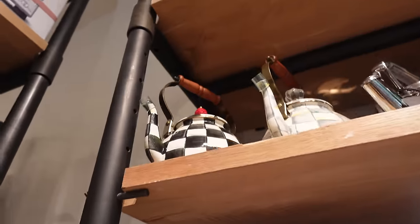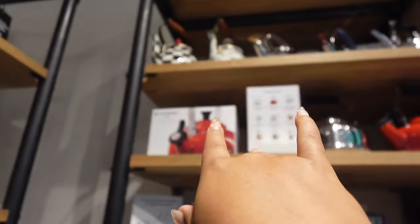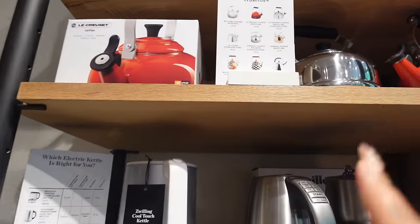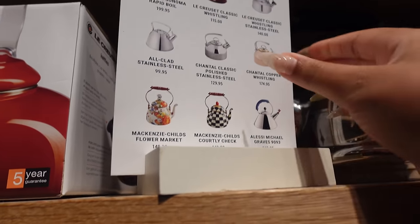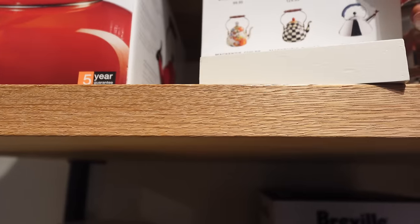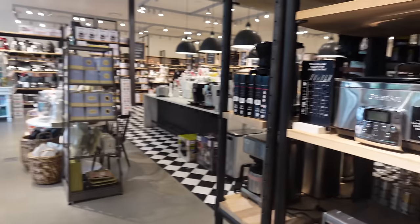I can't. It's adorable. I really love how with this version of a kettle you put it on the stove and warm it up. But I'm so used to having my electric kettle where I just put water in it. But this kettle is so affordable. It's only $149, which I think isn't that bad. But anyways, I'm just browsing in here. So I'm gonna see what it's giving.